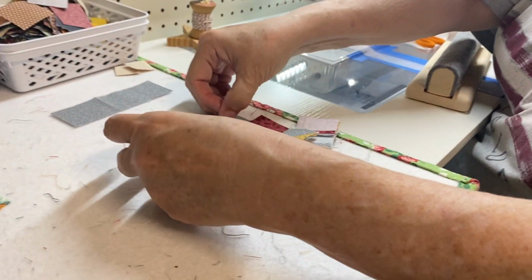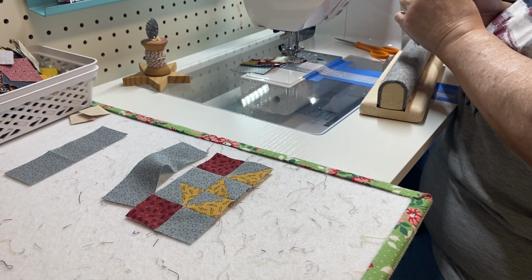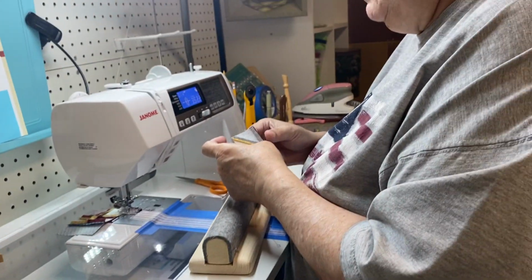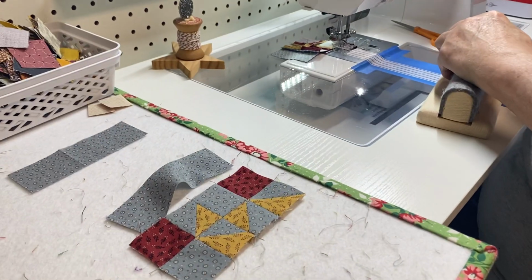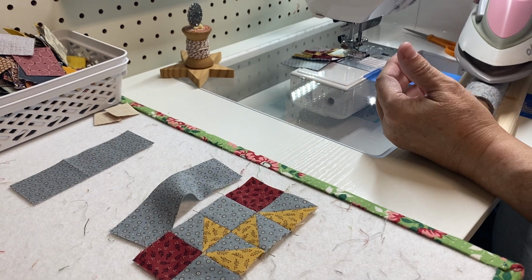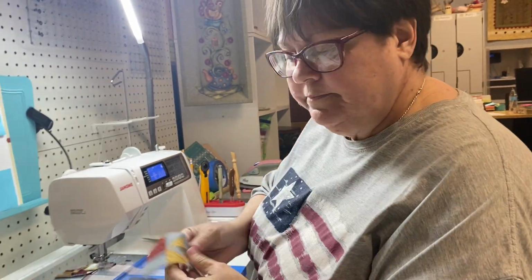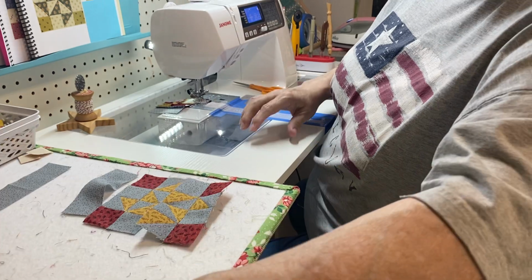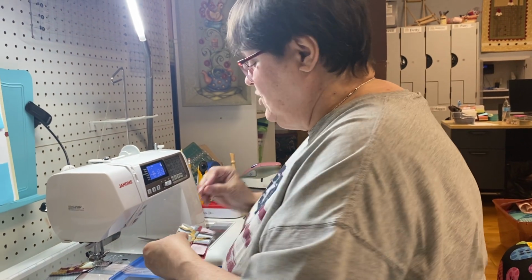Okay, so I know that one goes up there. And see, I didn't get any of my half square triangles going the wrong way. And sometimes if I do, I don't notice it until after I get it back from the quilter. But you know what? That proves you made it by hand. It's not perfect because nobody's perfect. Oh, I've been known to take it out even though it's been quilted. That's an adventure. That is a darn thing.